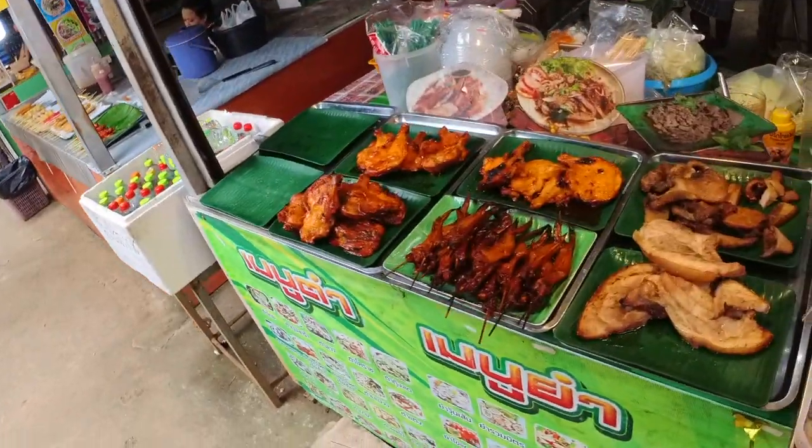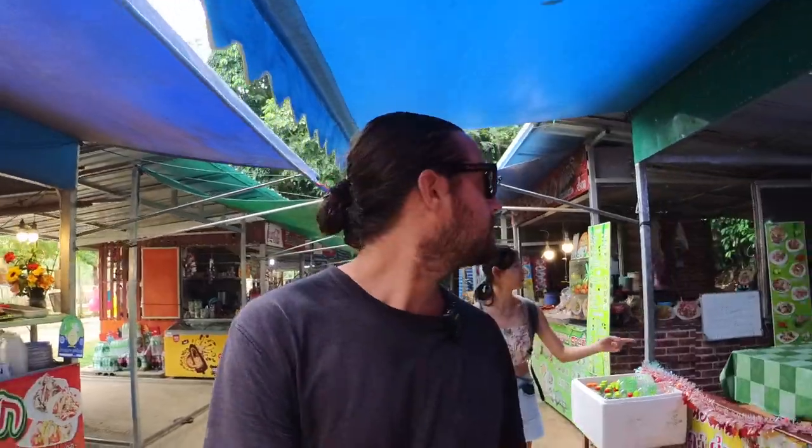Fried rice. Yeah, it's like a late lunch then. Yeah, I mean, it's almost 5 p.m. I don't mind some chicken, man. Oh, we can order fried rice and stuff here. Yeah, of course. Good luck asking, because everything is in Thai.